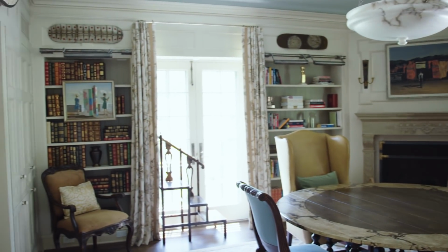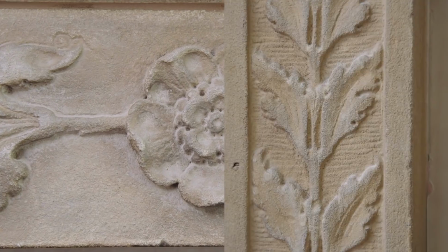I spend, I want to say, all of my time here. When we finished the house and I moved in, everybody at work got really mad because I didn't go to work, and I spent maybe 2 months just sitting in this room every day, all day, doing work. Once I got in here, I didn't want to leave.